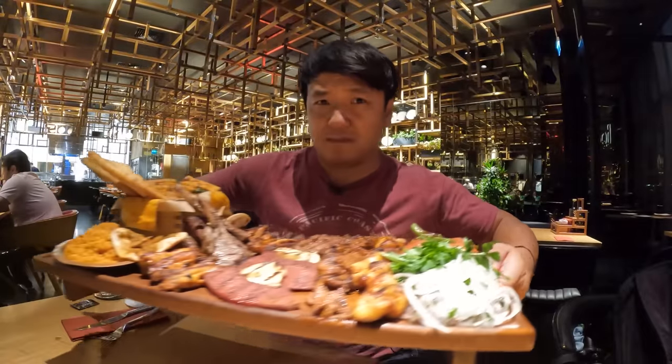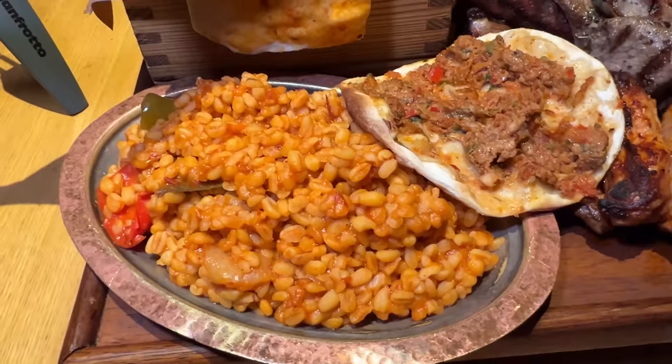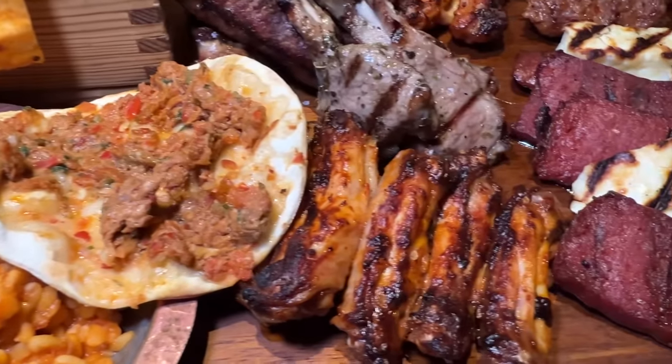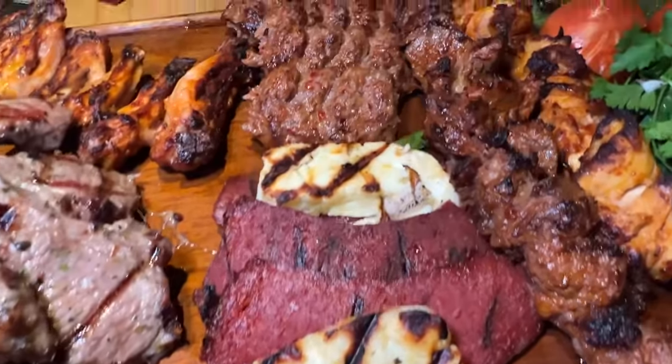So let me just show you what I mean by kind of big. It's like this. It's a workout just holding this up. So on this board, there's pide, which is like a cheesy Turkish bread. There's chicken, sausage, cheese, lamb chops, sausages, kebabs, peppers, tomatoes, onions.